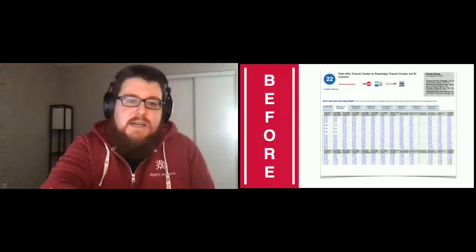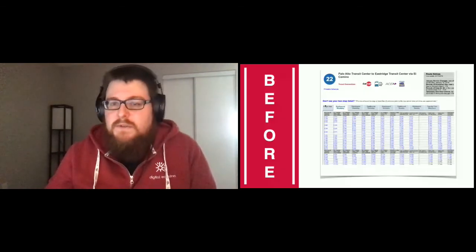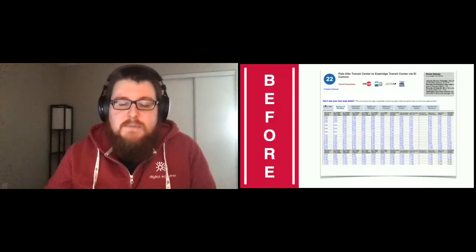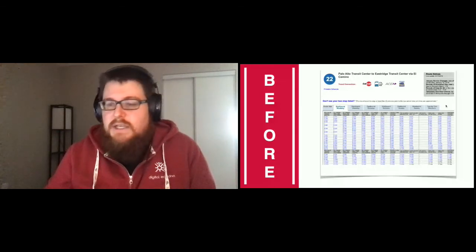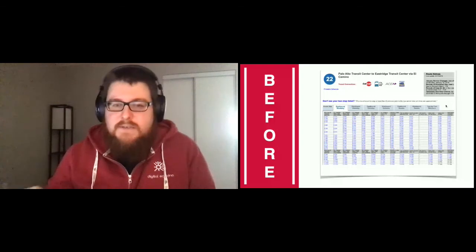So let's talk about, I'll show you what they had. This is what they had from before. You see how we have our tabs on the top here. This is for a Route 22, right? We got our tabs on the top for each of the directions and the day of service combination. And we got our tables.